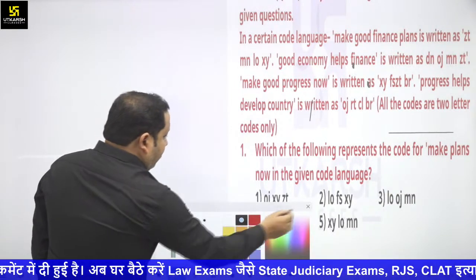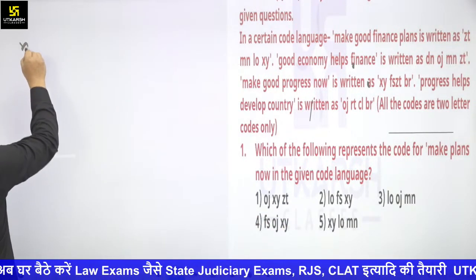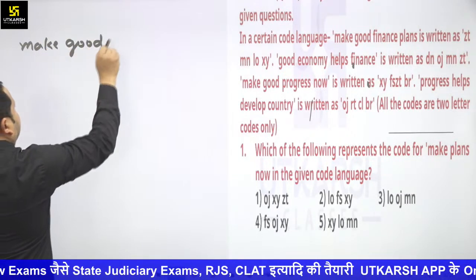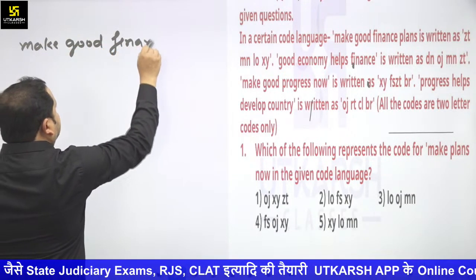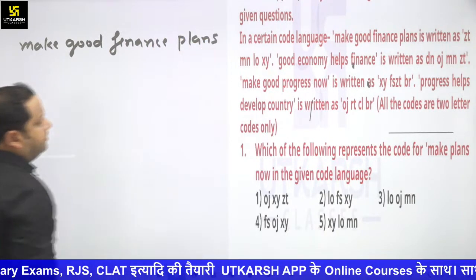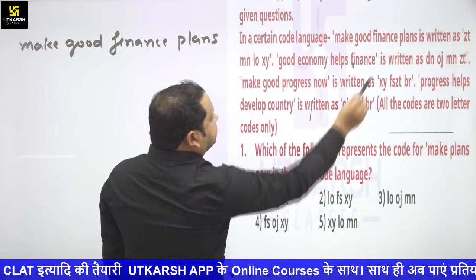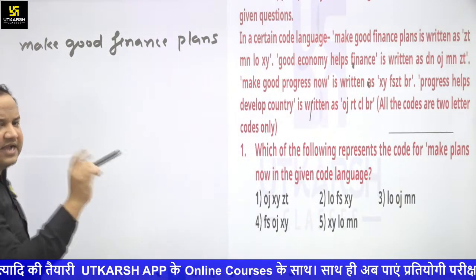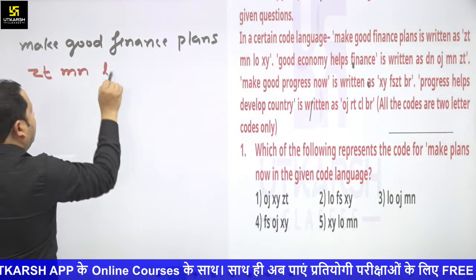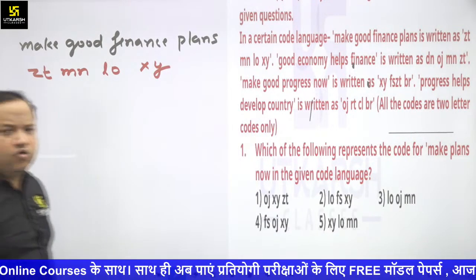Now, the points which are given: make good finance plans. See, the first line is make good finance plans. Fine. Here it is given, make good finance plans. And what is the code? The code is ZTMNLOXY. This is the code.